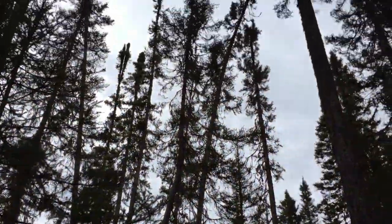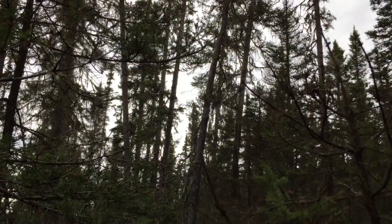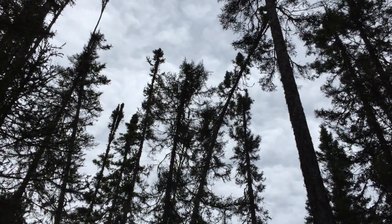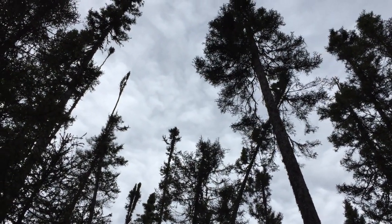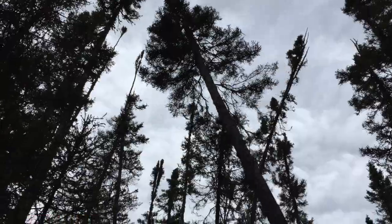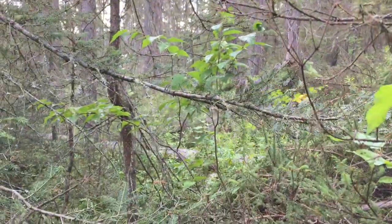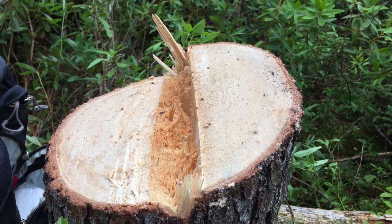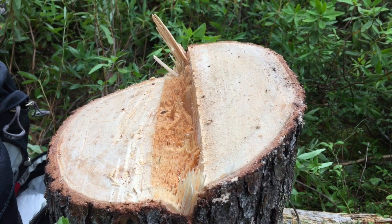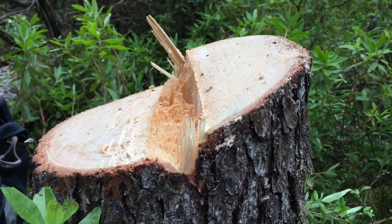This week, we are in the final sprint of our tree cutting. We still have only 10 trees left to cut from the 60 we need to build our log cabin. This cut was perfect, as you can see from the 2 inches wide hinge that directed the tree exactly where we wanted it to fall.